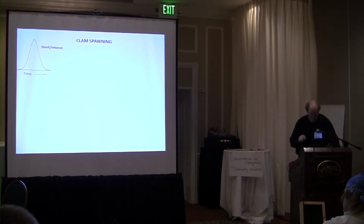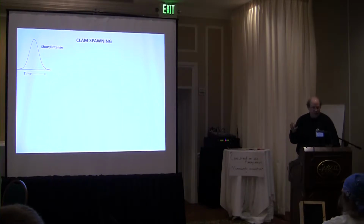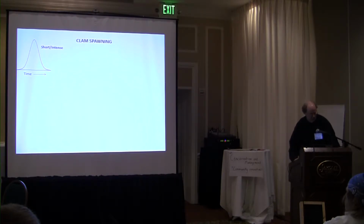So the question that I'm asking in the study that I did in 2017 in the Harraseeket River is, well, when do clams spawn and what does spawning look like? And I figured that there's probably at least 4 different scenarios that could explain clam spawning. So always the axis, I'm going to call this the x-axis right here, is time.